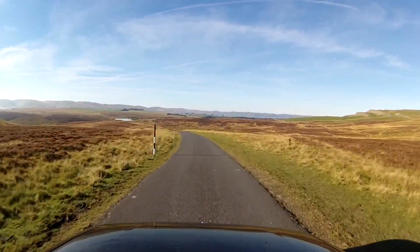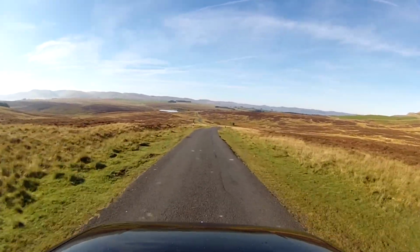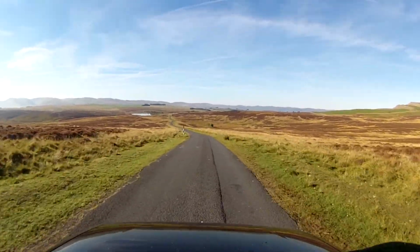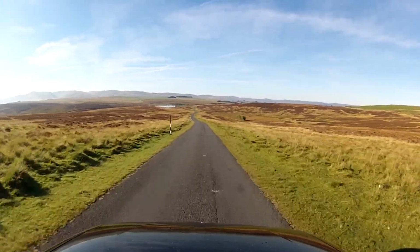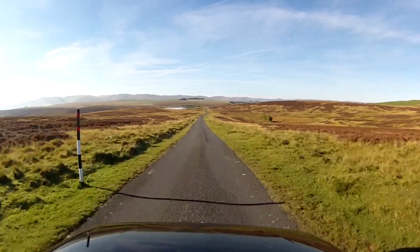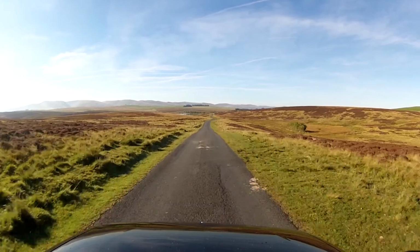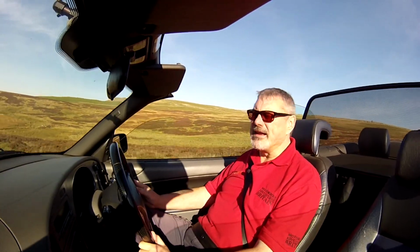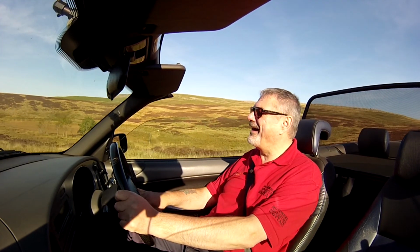The little patch of water you can see down there is a tarn where a lot of people locally go fishing. But the view that you can see right now is absolutely stunning. Here we are towards the end of September and it's absolutely stunning. And we're having a ride out in Lovejoy. How cool is that? Haha.